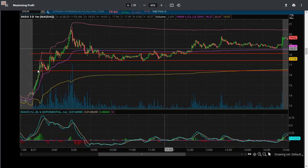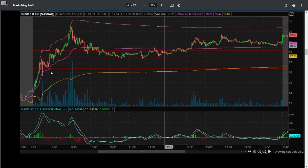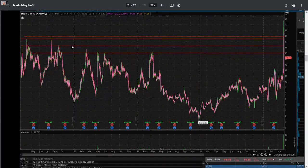You'll love when it breaks through resistance like a hot knife through butter. But look how then it became beautiful support. And you're like, well, why there? Again, let's go back to the daily. Let's go back to what's happening right there. That's why it's holding up right there. Upper shadow, upper shadow, upper shadow.